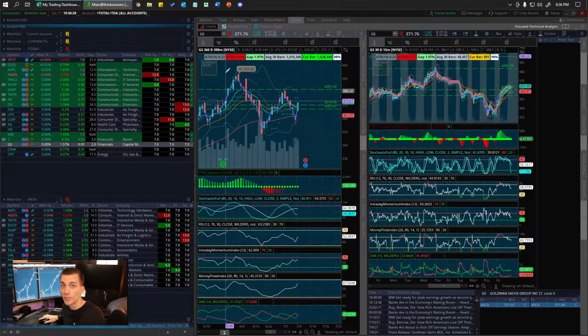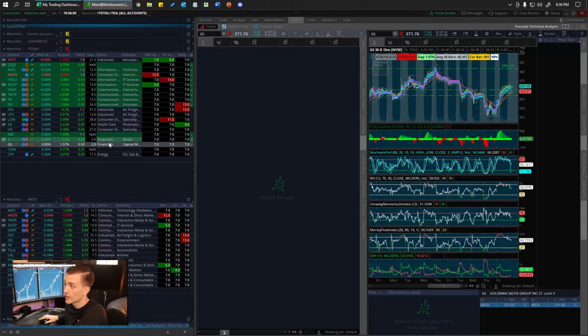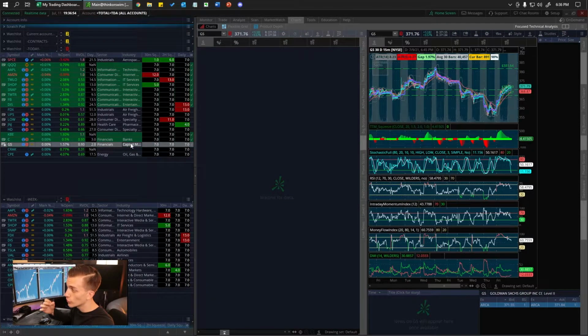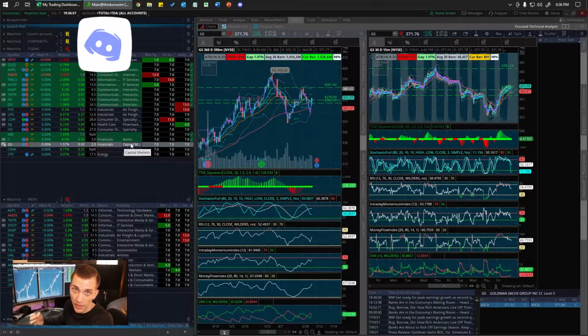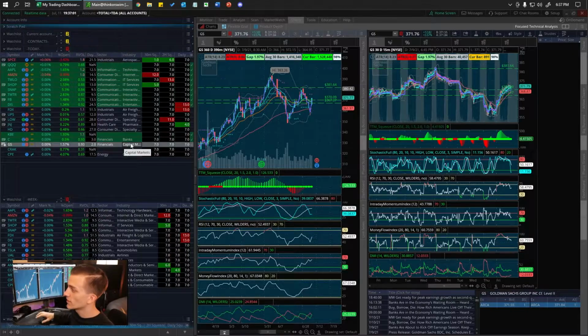Now, be mindful of contracts around earnings time. They do run up in value before, meaning that the expected move is uncertain, and so the contract prices go up. And so the best opportunities for contract trading would be the days after earnings when contracts are cheaper and we know kind of the direction of the stocks. However, I might even play some of these stocks on Monday depending on how they react before earnings. So just expect some volatility in the area.